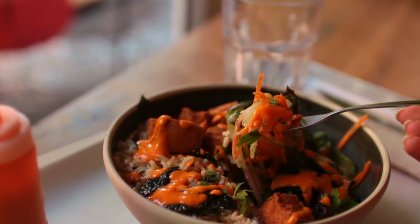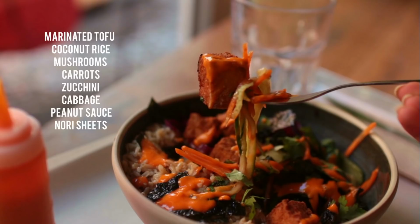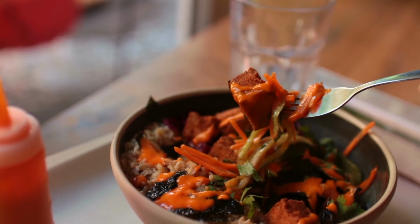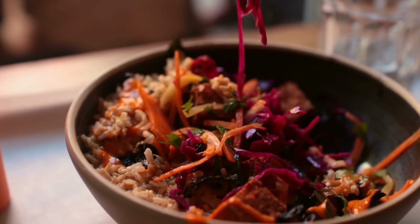And this bowl was so good. It's a bit pricey for Berlin, but still worth a try. Check out my previous video for more recommendations.